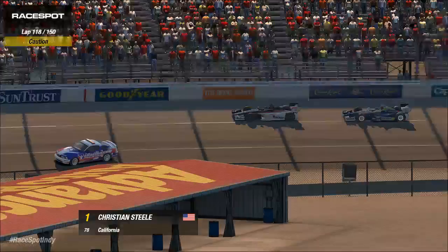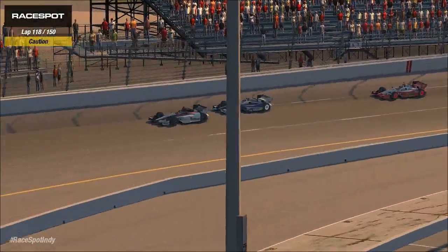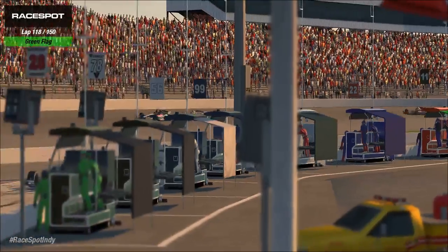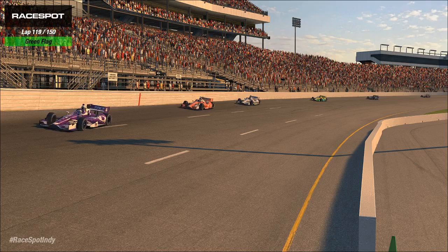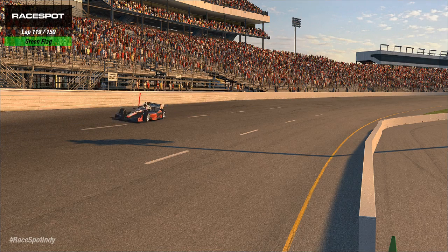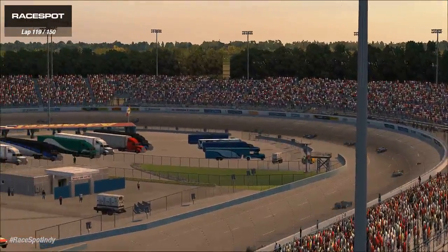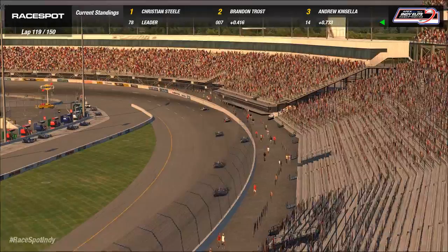But the pace car is going to head to pit road. Here comes the pace car then. Green flag back in the air. We go back to racing one more time here at Richmond as the cars storm through turn number 1. And that time there was a huge amount of separation of these drivers. Yeah, I mean, Steele wasn't able to pull out that gap, and there goes Dockett into the outside wall. Game over for him, the 99.